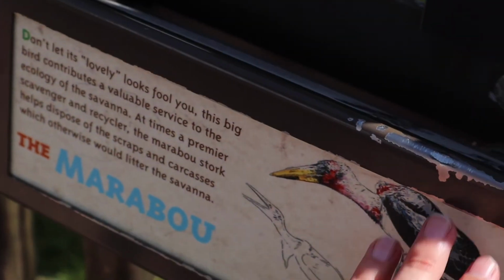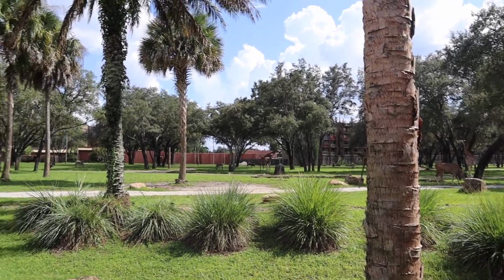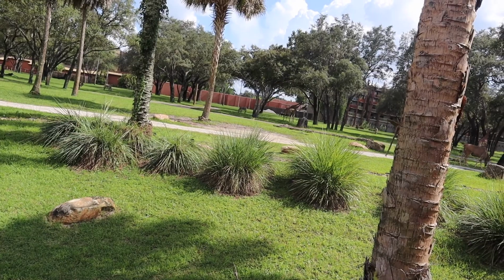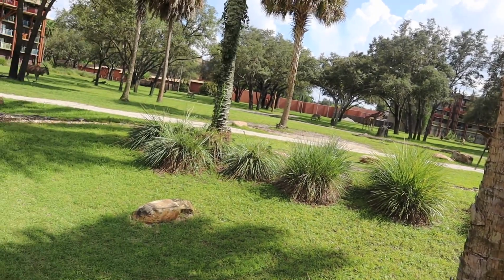Ankoli cattle, and then this has the marabou, which is a bird. But lots of different animals out. Some of the giraffes are eating from the trees. Some zebra, we've got an ostrich. A lot more animals out here than we've seen on the savannah at Jumbo House.